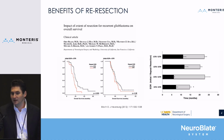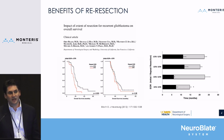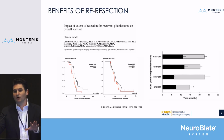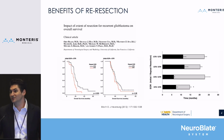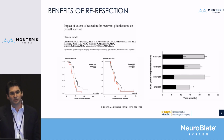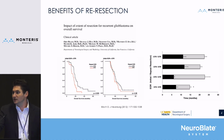But if you had a gross total resection and went on to full stoop, you gained the maximum benefit already in that period between initial treatment and first progression. And resection probably helps. I mean, all these patients, even the subtotal ones, we're in the 80 to 90% range, but you don't have to achieve a complete resection to see that benefit. In fact, there isn't a statistical difference based on the extent of resection at recurrence.